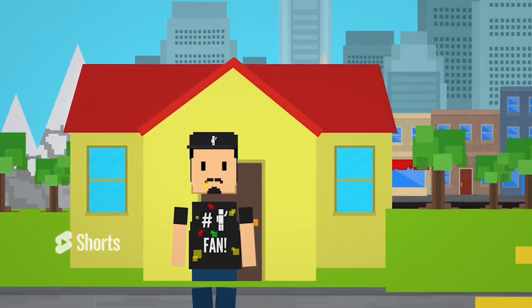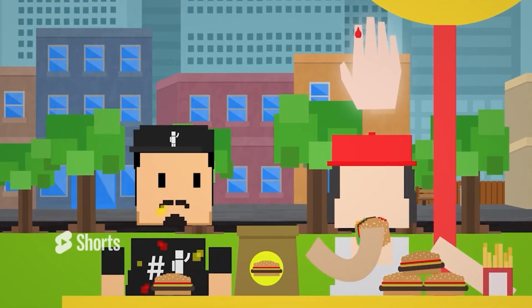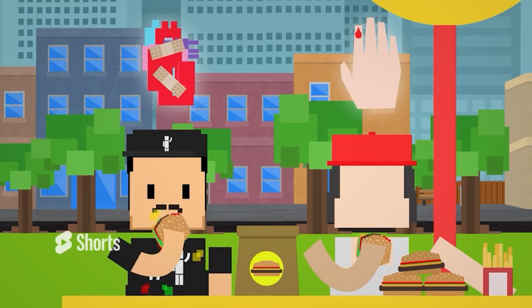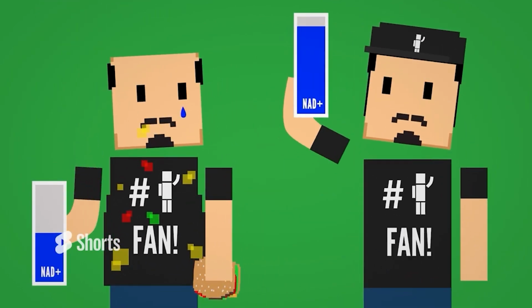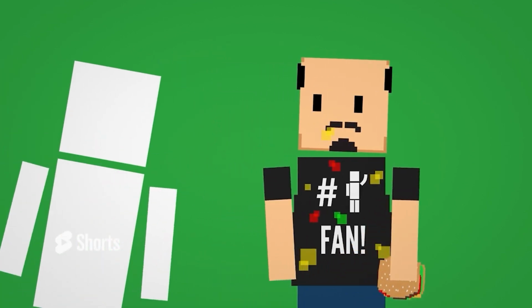This is also the time when you start gaining weight, which could increase your risk for diabetes or heart disease. In fact, the 40s are when men are most likely to develop heart disease. By the time you've reached middle age, your NAD+ levels are half that compared to when you were 20, and this can play a role in fat accumulation and worsening mitochondrial health.